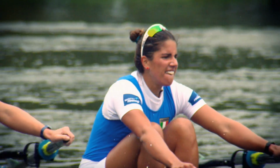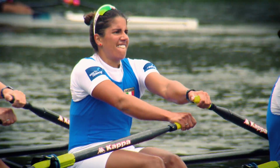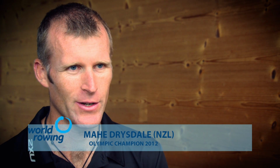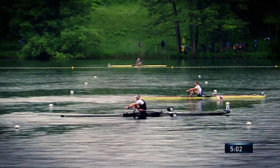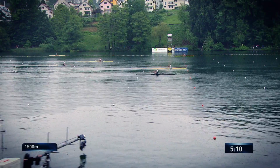Many experts see the third 500 as the crucial intermediate, just like Olympic champion Mahe Drysdale. That's where the race really develops, in that third 500, and you start to see the guys that are going to be medalists generally shine through in that third 500 and start to maybe break away a little bit from the field. So that's really important.